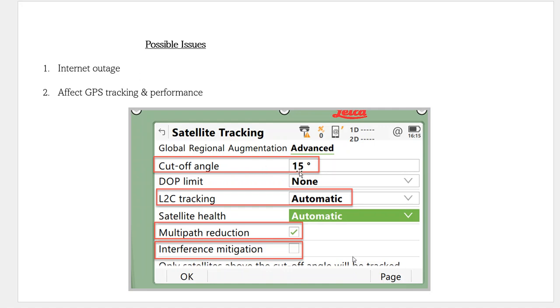Once again, we're going to raise our cutoff angle to 15 degrees because at 10 degrees, if there's solar activity, the lower-lying satellites have more noise and will increase our CQ values. The important thing is to change the L2C from default always track to automatic. And if you have interference mitigation as an option, turn that off. Only use interference mitigation in areas where you are seeing interference from something like a 5G tower or, say, an airport.